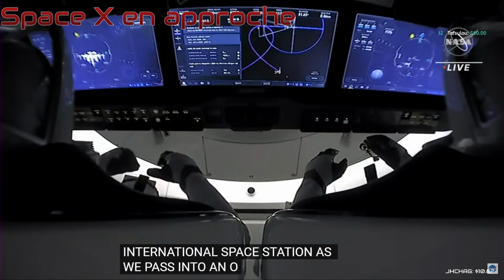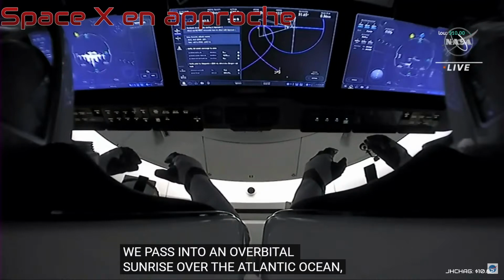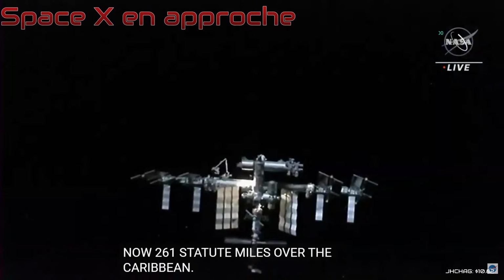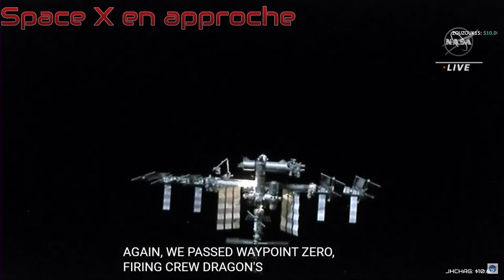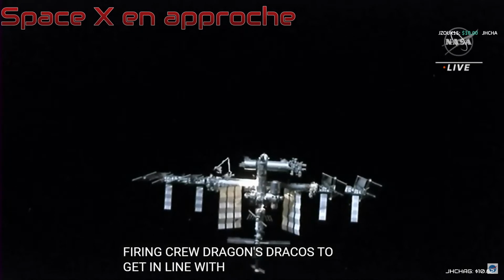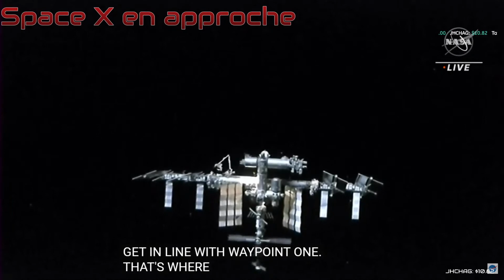Again, we passed waypoint 0 and initiated an approach maneuver, approach 0, firing Dragon's service section Dracos to align and converge with waypoint 1, being directly in front of the International Space Station from this view. It's at the top of your view. That's where the International Docking Adapter is. You can sort of make it out now that the sun is illuminating the station itself. So that approach maneuver was successful, and Dragon itself converged onto waypoint 1.